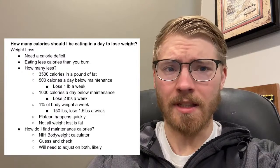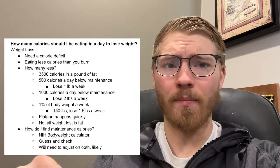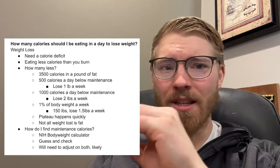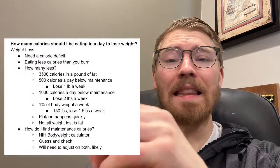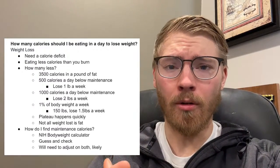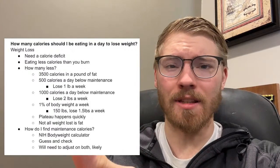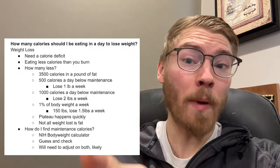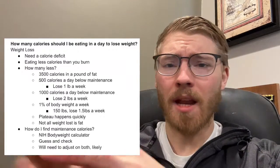Also, let's think about if you are eating 1,000 calories below your maintenance per day. You are now eating 7,000 calories less per week than your maintenance. So 1 pound a week is from eating 3,500 calories less. That means if we double that, we're going to be losing 2 pounds a week if we're eating 1,000 calories less. So just some important things there.